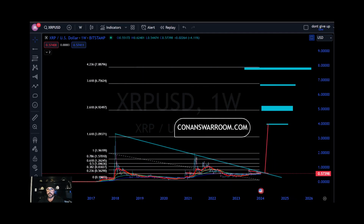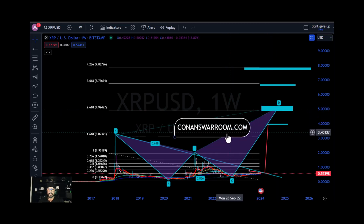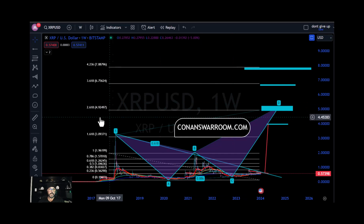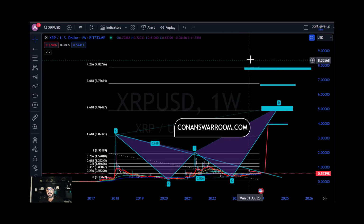Confluence with this is I also have a large cipher pattern that would play out to what I'm favoring as the D point coming in at $5. But these do not always mark the top. This could very well just cut right through this and fly to these two targets. So you can go ahead and mark these out at roughly $5, $6.75, and $7.88. I would love it if we just wick past this and close below it, and that would mark our cycle top. So my most optimistic target at this point is just over $8.